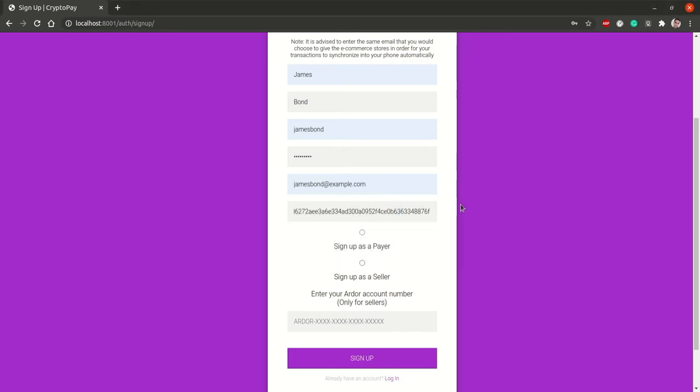So you just paste your public key, and this platform maintains privacy and security to a great extent. They're not going to ask you for your passphrase, and this platform isn't going to store your passphrase in the database. It's only going to store your public key and your account ID if you're a seller.